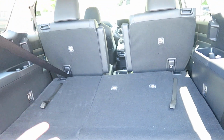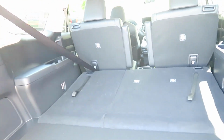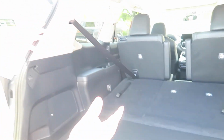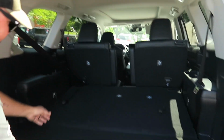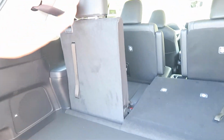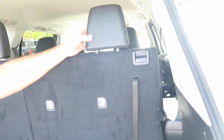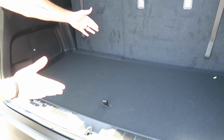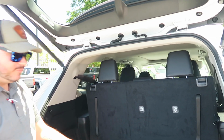Now we do have the third row down, so you can see the huge amount of cargo room if you're going on a beach trip, vacation, mountain trip, just a day trip, whatever. You've got plenty of room. But if you do need to utilize this for your kiddos, you can pop the third row up back here. One-handed operation, very easy to do. Pop the headrest up. You still have ample room back here for, I would say, at least 2 golf bags, a couple suitcases, stack it up here, you're going to be fine.